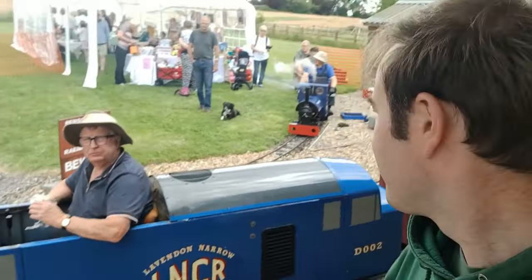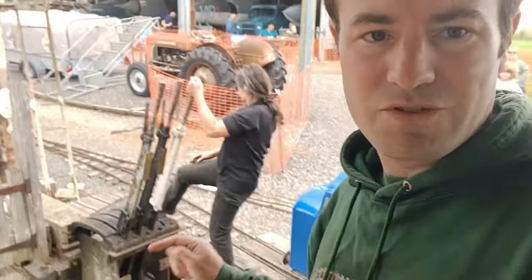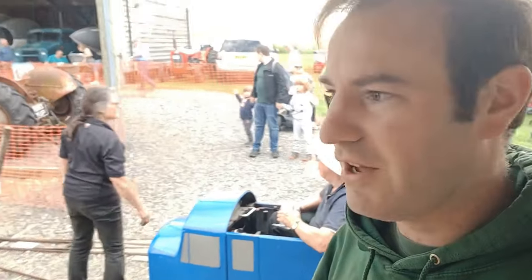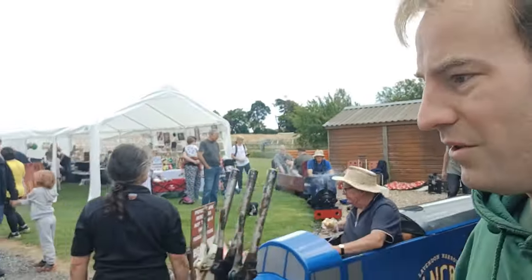There's a train, a steam train. The lady's just pulled the signal, so I think that train, one of the trains, is going to go. I'm going to have a ride on them. I think the steam train's going. Let's watch it go.